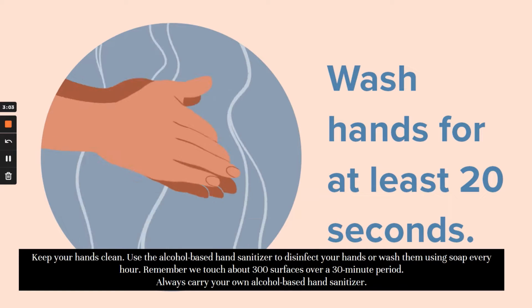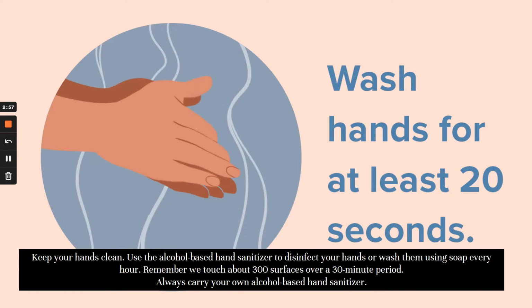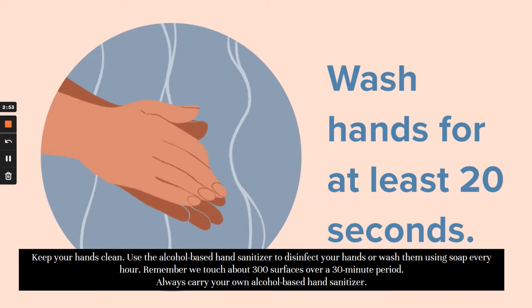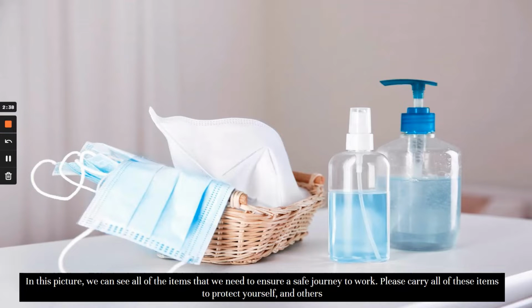Keep your hands clean. Use the alcohol-based hand sanitizer to disinfect your hands or wash them using soap every hour. Remember, we touch about 300 surfaces over a 30-minute period. Always carry your own alcohol-based hand sanitizer. In this picture, we can see all of the items that we need to ensure a safe journey to work. Please carry all of these items to protect yourself and others.